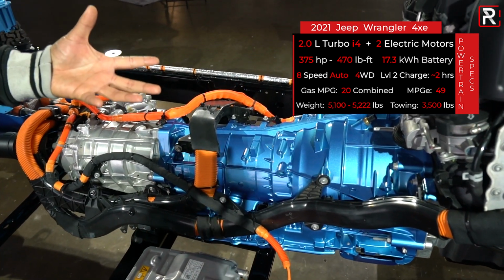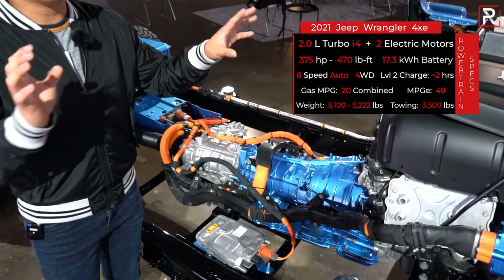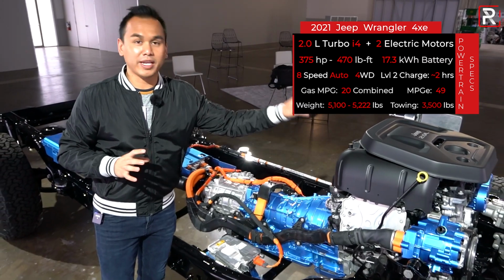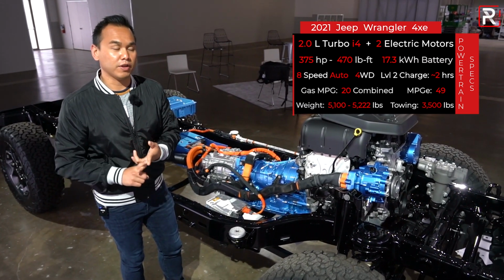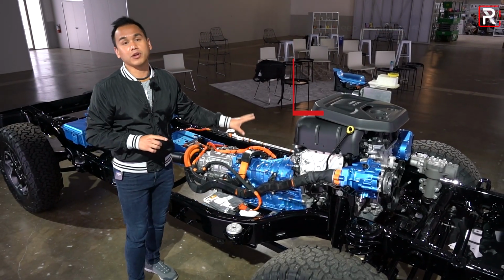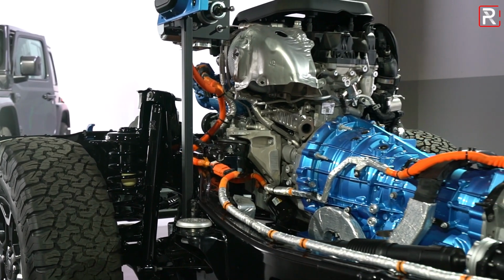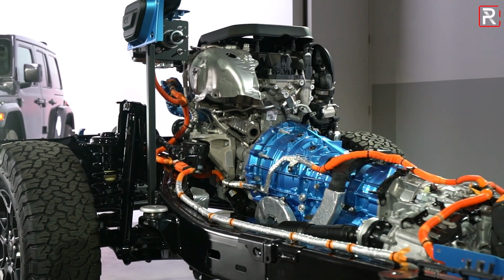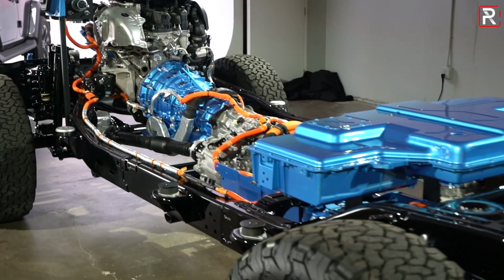But for those of you who don't like CVTs, you'll be really happy to see that there's a standard 8-speed automatic here. Combined output when you factor in the electric motor and the gas engine is 375 horsepower and 470 pound-feet of torque. Jeep says that the electric motor can deliver around 181-ish pound-feet of torque on its own, and this vehicle has the ability to drive on electric power alone for around 21 miles. Jeep originally had claimed it would be around 25, but final EPA figures were a little bit less.